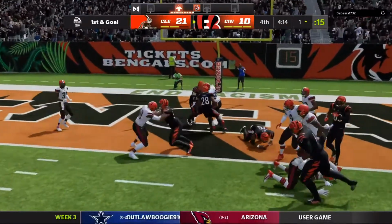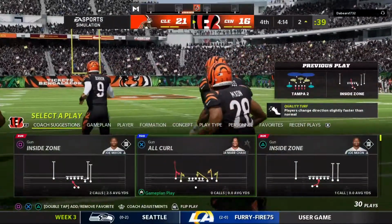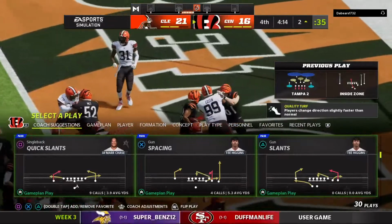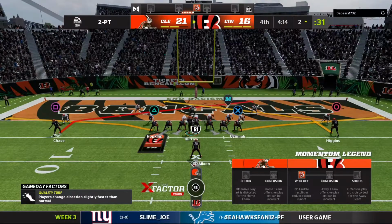And he will take it on in for a Bengals touchdown. Joe Mixon, his second touchdown on the season. And the Bengals have made it a 1-score game again here in the fourth. So a big play coming up for the Bengals as they'll indeed go for 2.